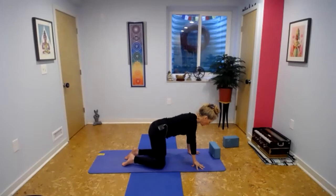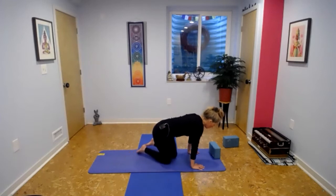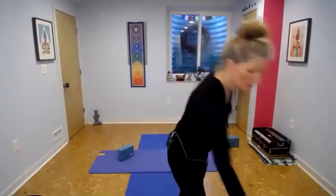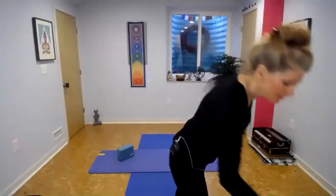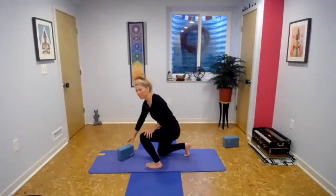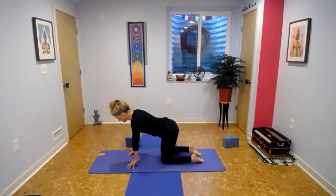Maybe you take a pause in child's pose. If you need a little pause here, take a pause in child's pose or any other pose that would feel good for you. Take a sip of water if you need it. And then we'll slowly come up, back onto the hands and knees.